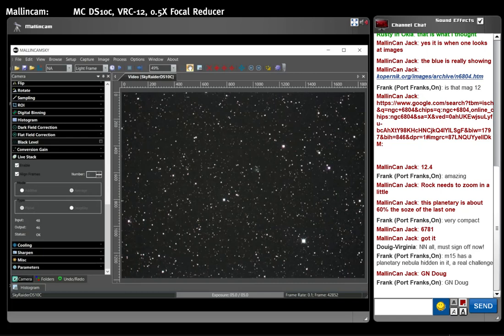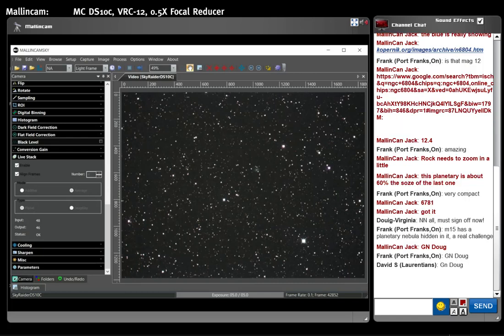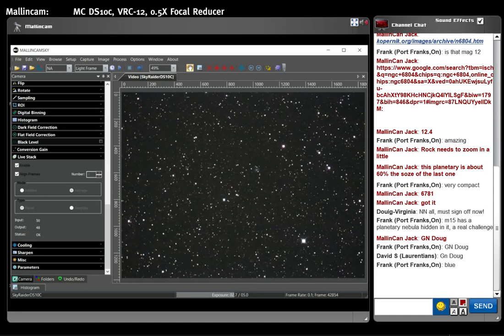Yeah, that's correct. The M15 does have a planetary nebula in it. It's a red one, I believe, or gold or orange one, whatever you want to call it. Is M15 up at this time, I guess? Something I wouldn't mind going over and trying out, actually. Okay, what do you call the pictures we need? Hang on. We're going to go to M15 and look at that planetary nebula.